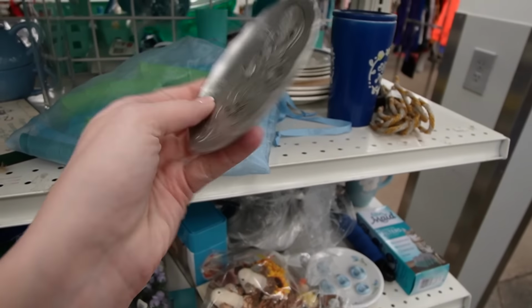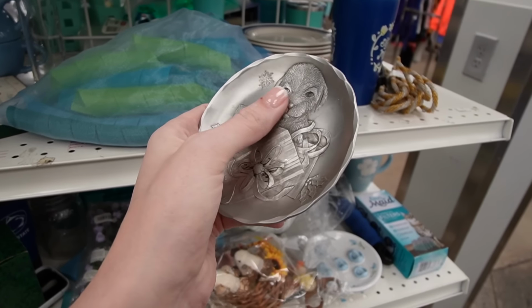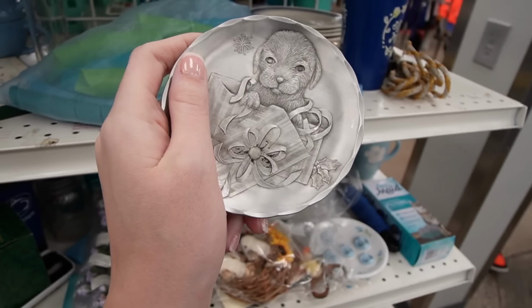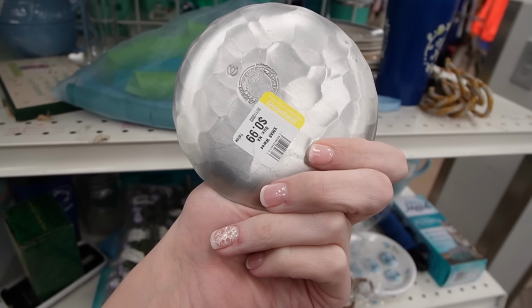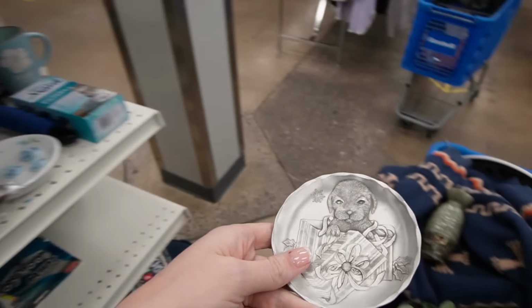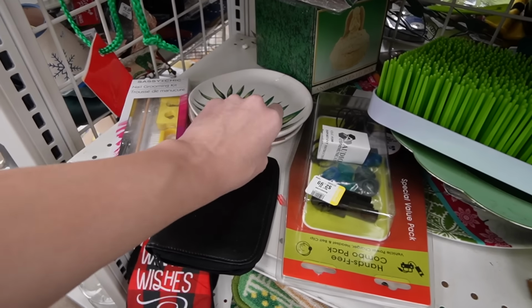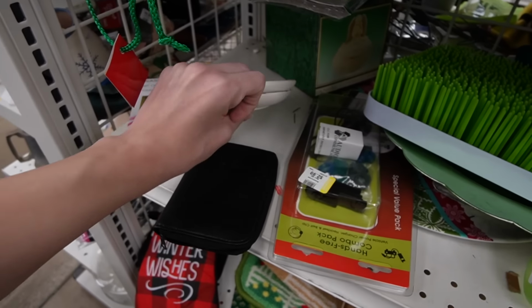Look at this little puppy dog. It is Wendell August Forge. Usually I can recognize it by the detail that goes into the work, and this one was just so detailed. I was kind of thinking, and I was right. Wendell August Forge for 99 cents. Isn't that a sweet little puppy dog? Let's take it. Oh, they're taped together. I'm like, why are those sticking? They're actually taped together.